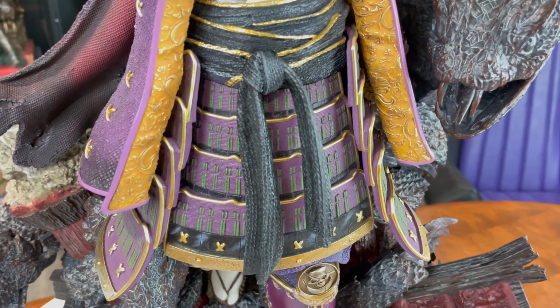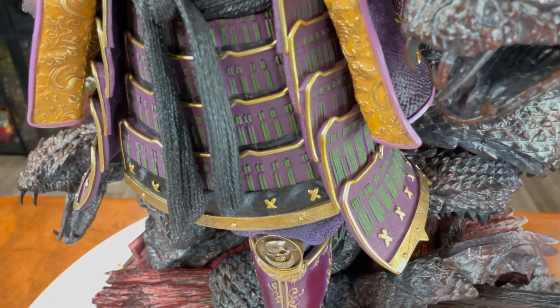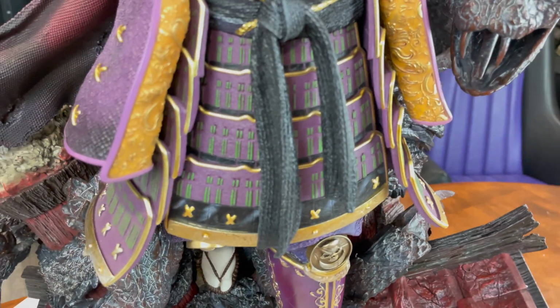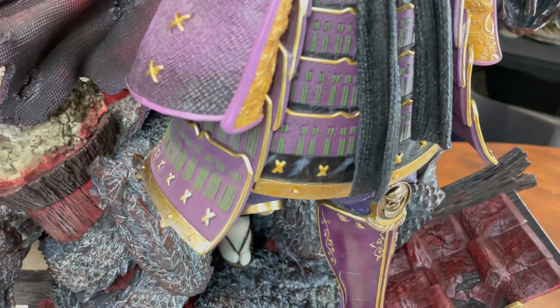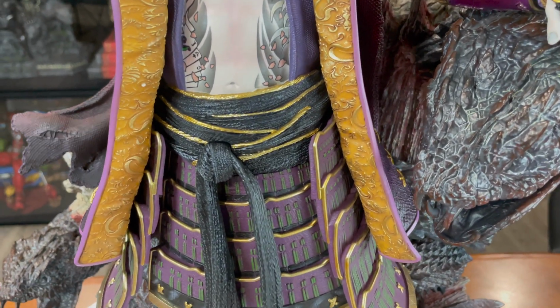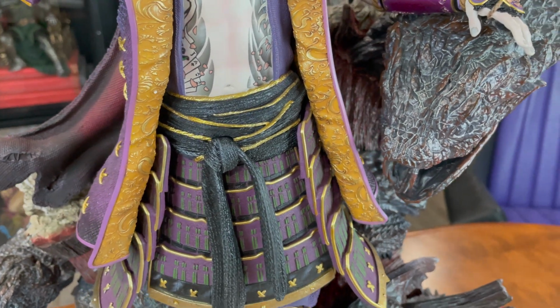You have the green with kind of two, it's hard to tell what they are. I mean, it's a design, obviously. It's not writing or anything like that, but mixed in with the gold, and it's more of a matte purple. I really like it. His belt looks amazing, wrapped up multiple times with the gold trim on the side. A lot of texture on this statue, which is pretty cool.